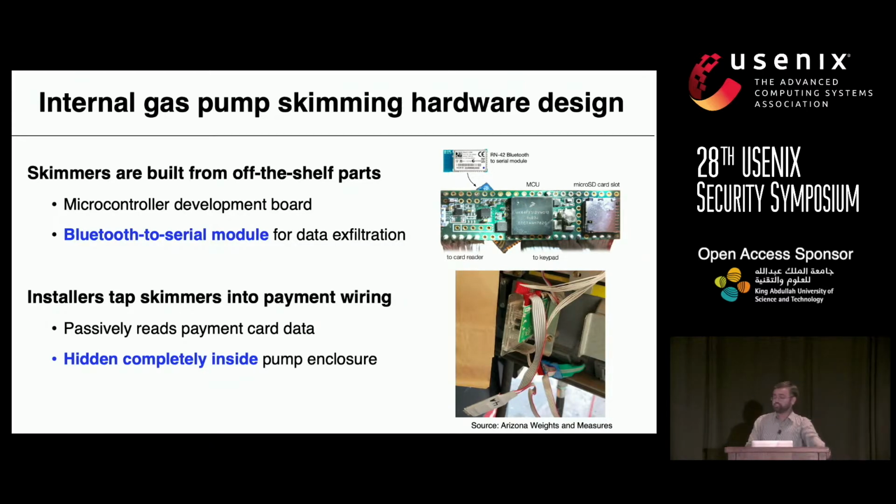And the installation procedure of this skimmer is pretty straightforward. All the criminals have to do is basically remove the card reader connection to the payment processor, attach the skimmer in line so that they can passively read the card data every time someone swipes a card, and that's pretty much it. And once this pump door is closed, these things are completely hidden inside. You can't even see them visually. And this whole installation procedure actually can also be done quite quickly.